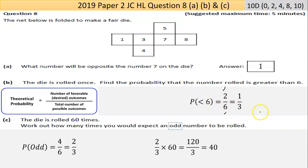Now we should always simplify if we can. So 2/6 is the same thing as 1/3. Careful if you turn that to a decimal, 0.333, whatever. You're not asked to round it. If you leave it as 0.3, you could get deducted, depending on how strict the marking scheme is, because of incorrect rounding. Anyway, part C there, the die is rolled 60 times.